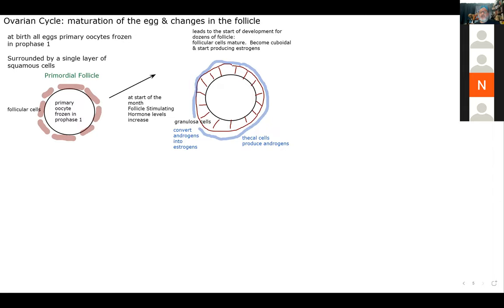Now, at this point, our egg itself may be getting bigger, growing and getting larger, but it is still a primary oocyte and it is still frozen in prophase one.